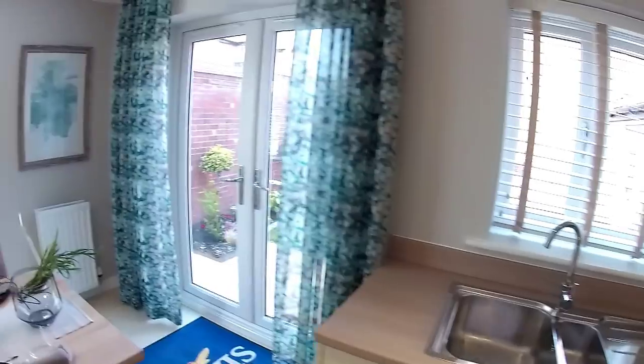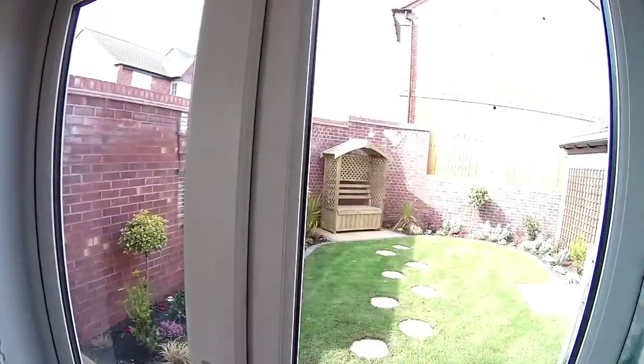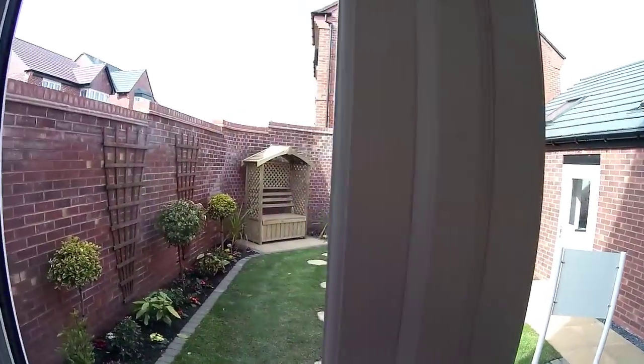Very nicely dressed show home, particularly like the lighting here. And as they say, it sort of sits on a corner sometimes, like this particular plot. So yeah, nice little garden with it, look. It's very nice.